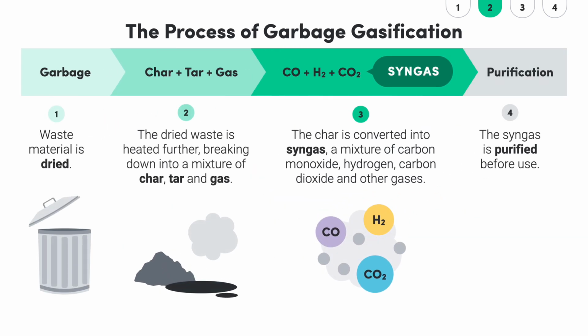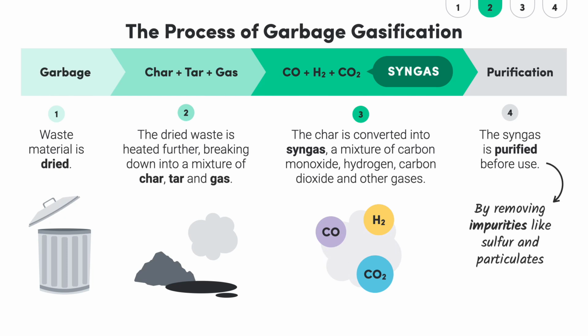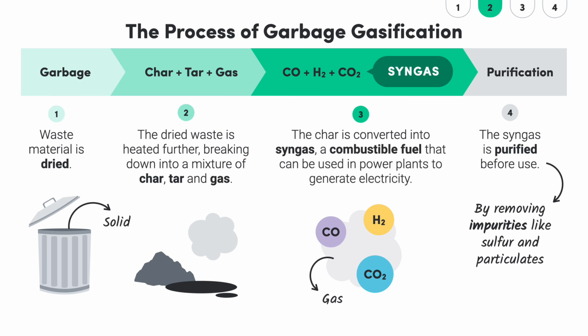Finally, the syngas is cleaned to remove impurities, such as sulfur and particulates, before use. Through gasification, we have turned our solid waste materials into gaseous ones. Now you may be wondering, what do we do with this gas? Well, syngas is a combustible fuel, meaning it can be used in power plants to generate electricity. Put simply, all that garbage in your bin could be used to power your home.